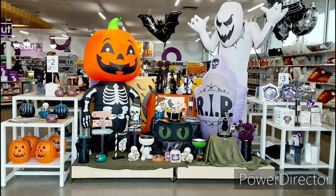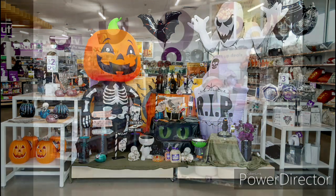All right, guys, let's go ahead and walk on into Popshelf. This was the first thing that I saw: this huge display of Halloween decorations, and everything that you see was sold at Popshelf. So it was very cool.